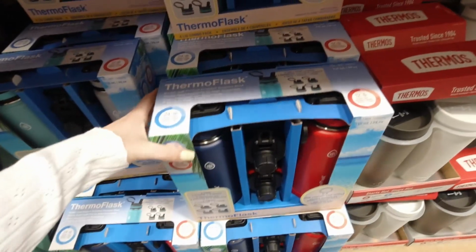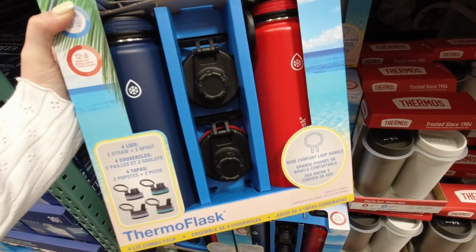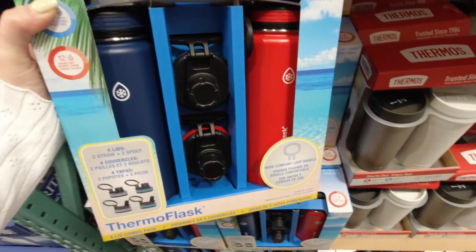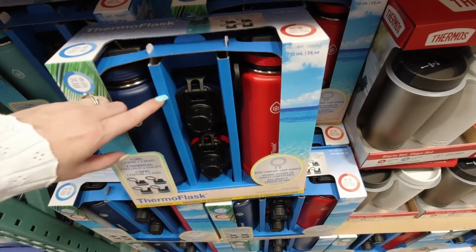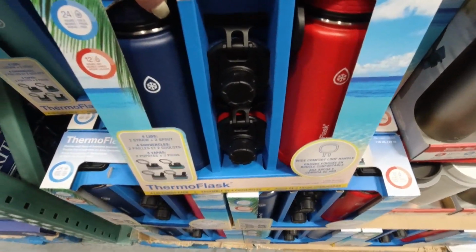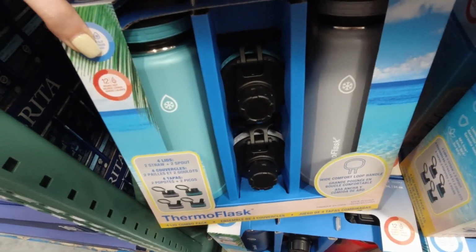I think this is pretty cool for $15. It does have the star next to it, so they're not gonna have it for long, but it is 24 ounce thermoses, so you can keep it hot or cold, and it comes with different spouts, one for just drinking out of and one that is with a straw, so that was cool. It comes with navy and red, or teal and gray.